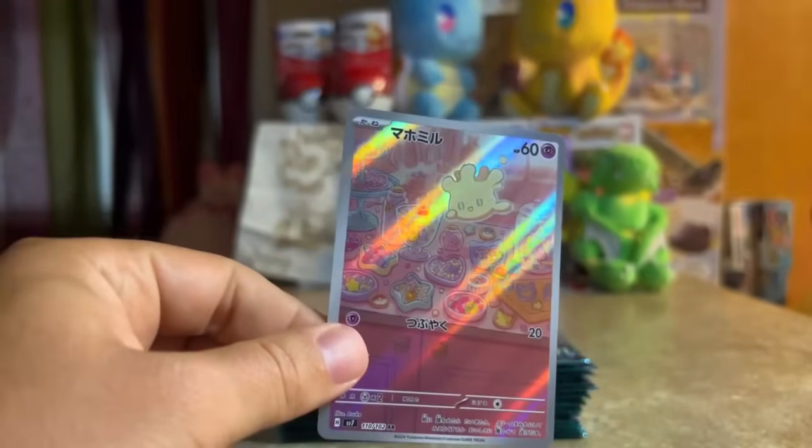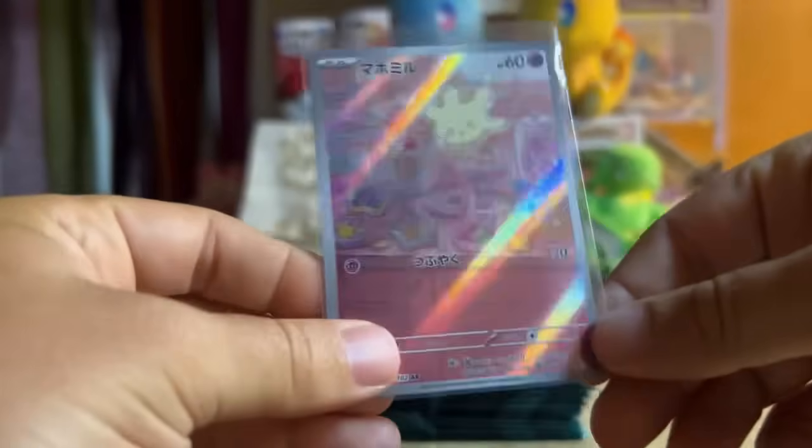We got the Milcery again. So nice way to see it twice. Definitely one you can double up on. Not so bad, not so bad.